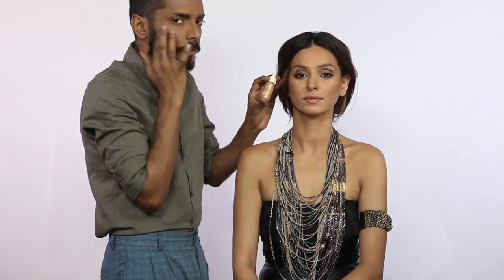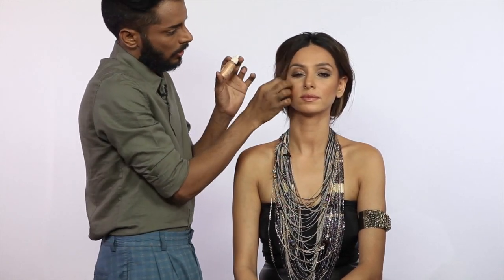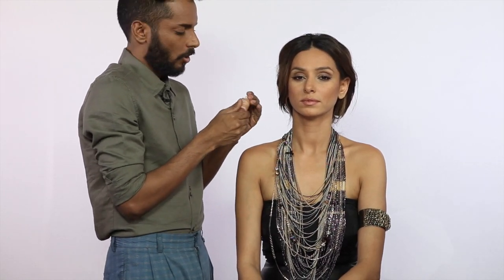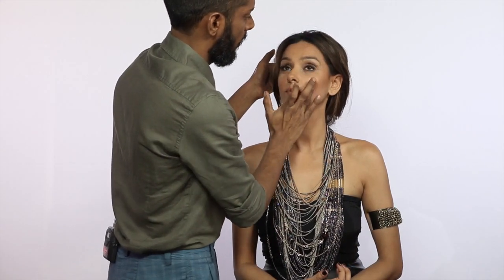Because I want that dewy sheen on her cheekbones to really pull those out and make it look nice and sun-kissed. This is a liquid sort of bronzing highlighter by MAC called Luster Drops in the shade Sun Rush. Just one little tiny teardrop is enough for both cheekbones, more than enough. Right, so I'm taking this with my ring finger. Again, pat, pat, pat, pat, pat. Blend, blend, blend, blend, blend.